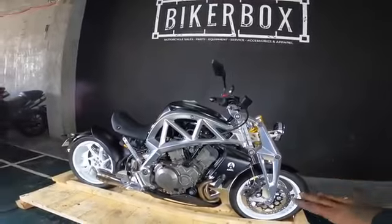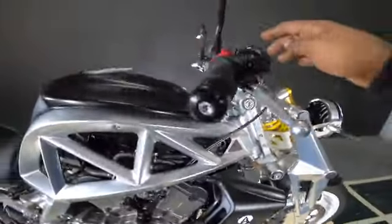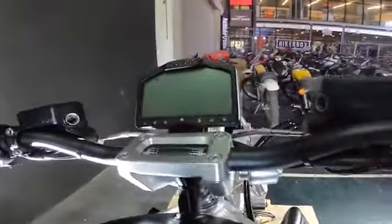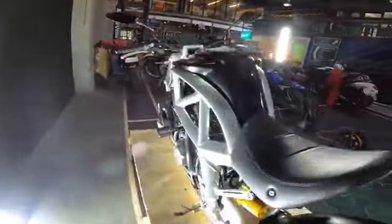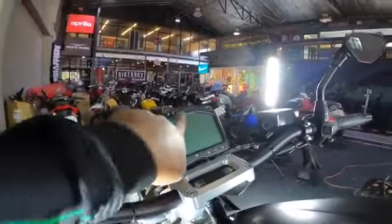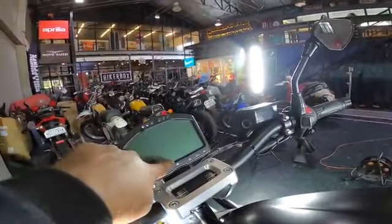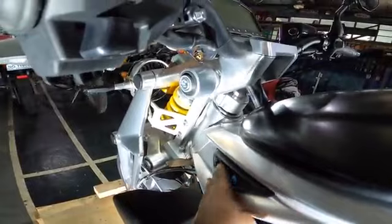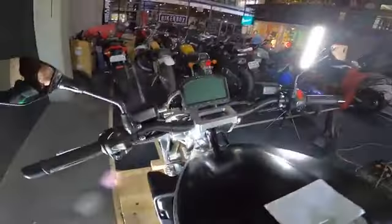You can see everything here is branded. Nissin. Nissin clutch master cylinder. And actually it's not a cable, it's a hydraulic clutch. Yeah. The dashboard here is actually not TFT, it's black and white, but there are no buttons here. They put them here, for your modes. You can choose the modes from here. Look at the handlebar, how he made it.